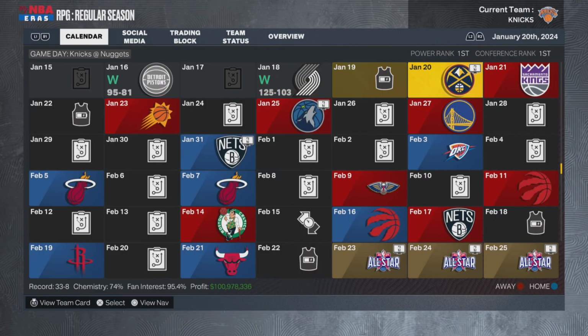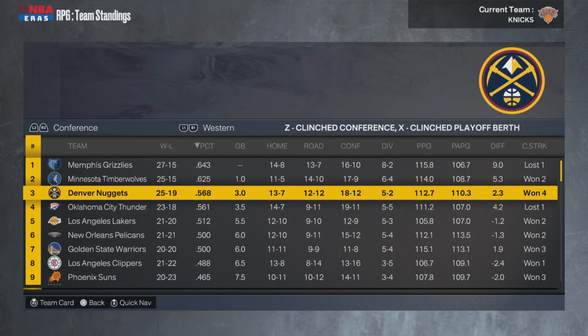The next game up's an interesting one because it's the first game against Denver since the Jamal Murray trade. So maybe we can jump into that game and just see how things are looking here with a bit of a dinged up Knicks team. Then of course we'll be moving further along to the trade deadline. Nuggets, by the way, not a bad team themselves. 25 and 19. That's good for 3rd in the West.